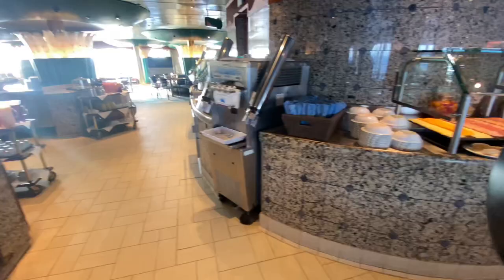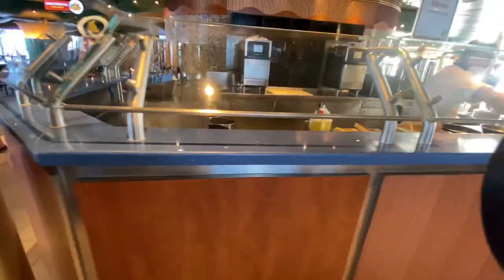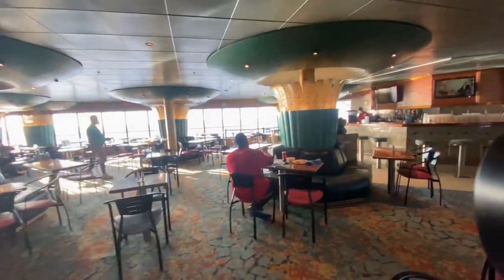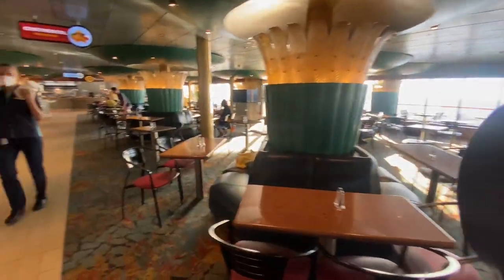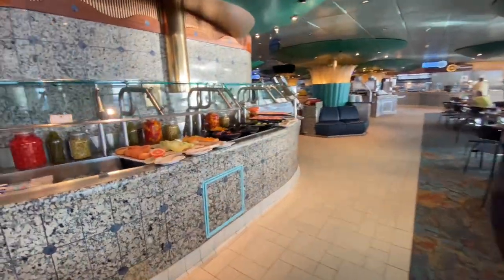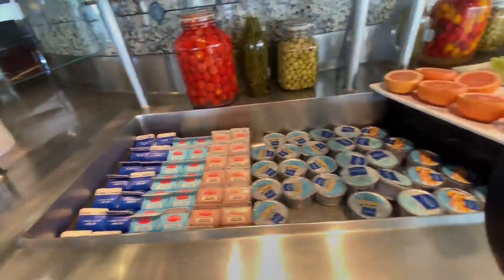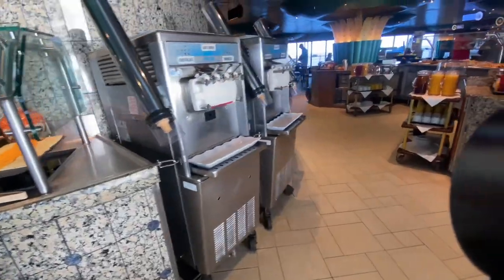Have your yogurt, ice cream, that's available 24 hours. Meats, cheeses, fruits. Omelets are made here. Nice omelet. And there's another bar there. You have your milks, yogurts, fresh fruit, another ice cream stand.